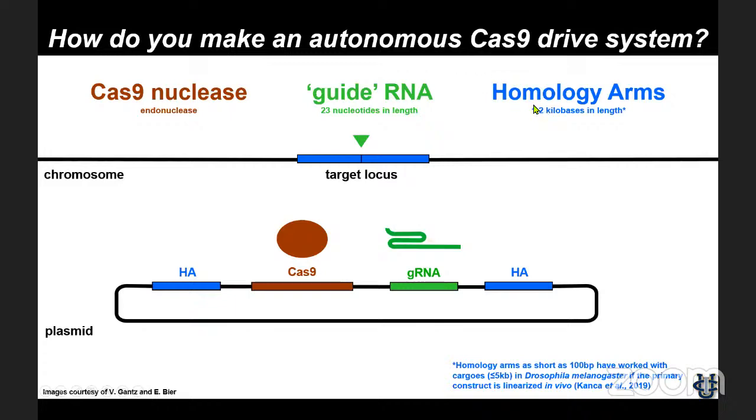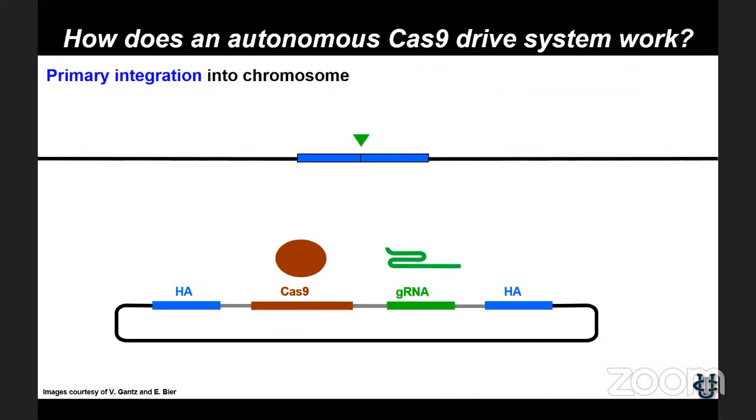And then we have homology arms, which allow interactions between our plasmid and the target chromosome based on complementarity of the DNA sequence. Generally, the ones we employ today have homology arms that are 1 to 2 kilobases in length that flank the autonomous components of the drive system. But there's some recent work that shows that these can be smaller under special conditions, and that will be important in the further refinement of this technology.